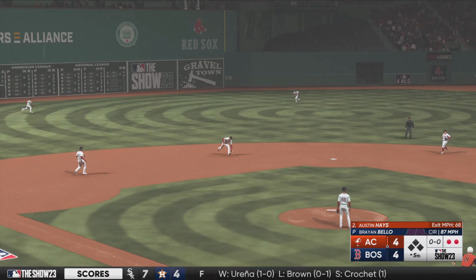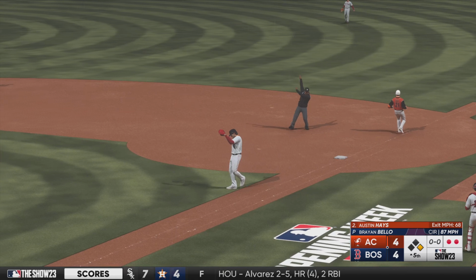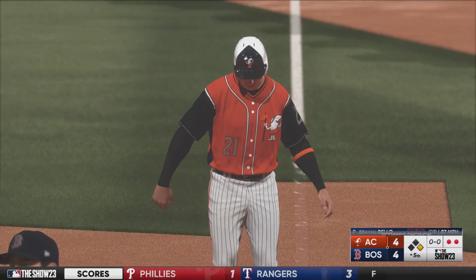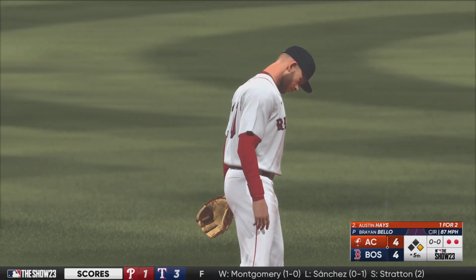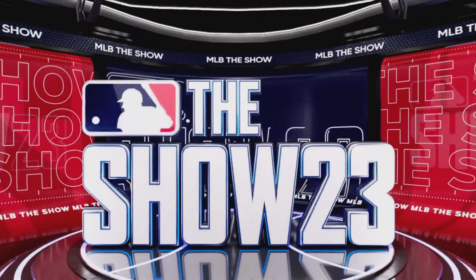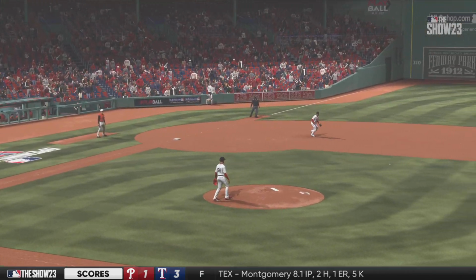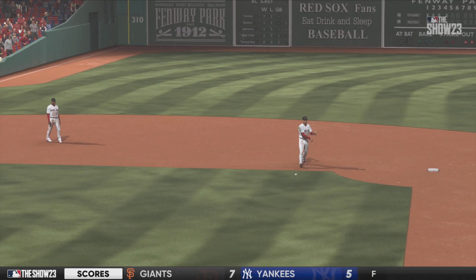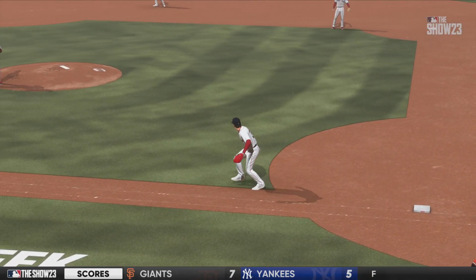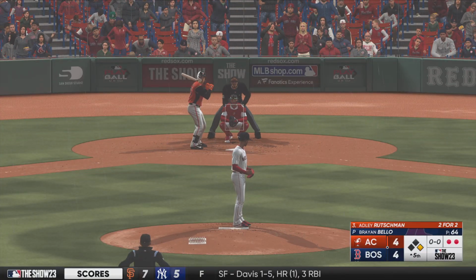Out to short. Story. Throw pulls him off the bag, and he's safe. Well, that's such a routine play. Probably makes that throw accurately 99 out of 100 times, or even better. But that one just got away from him a little bit, and he couldn't stay on the bag at first. So two down, and the batter now, Adley Rutschman.